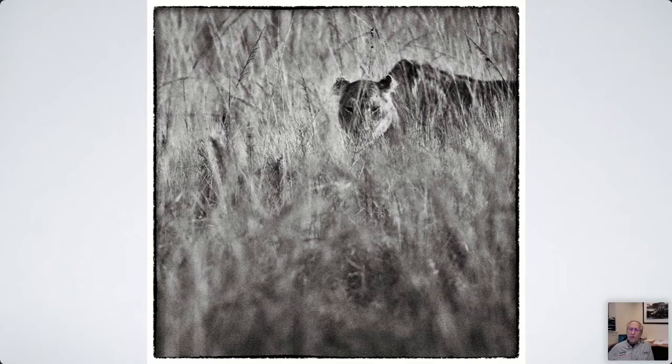And I decided, you know, I'm going to shoot this in black and white. I'm going to process this in black and white because I wanted drama in the shot. I didn't want to just identify this is Lioness 101 for a biology textbook. I really wanted to have some drama there. I wanted her in the context of the grasslands in which she lives and hunts. So I think that comes through loud and clear.